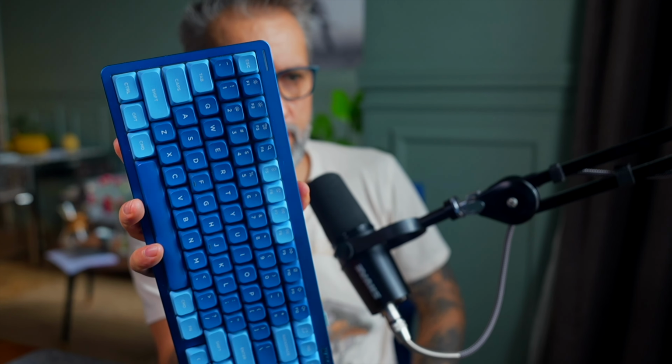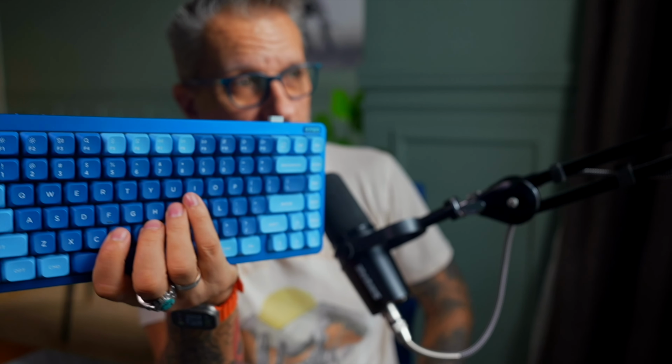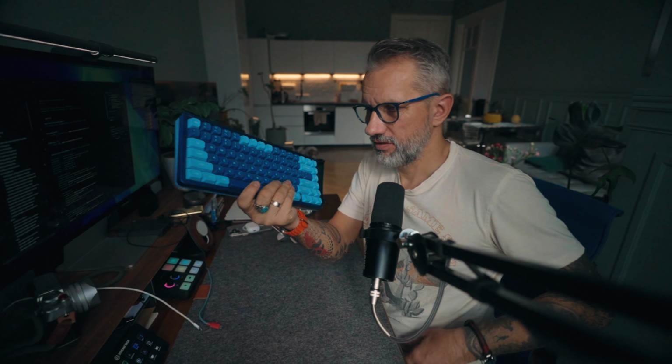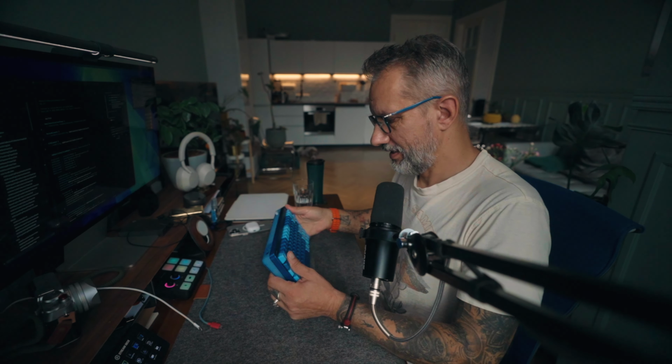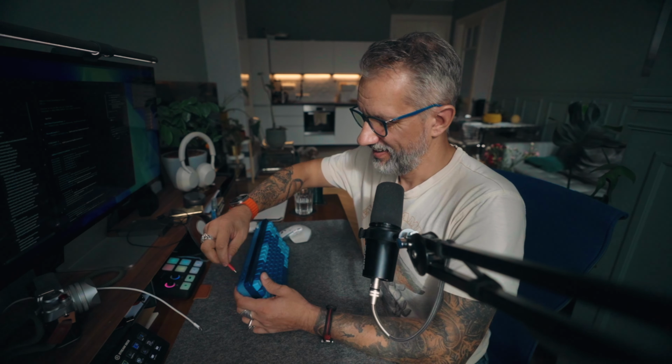For this price point, I think that is an amazing keyboard. The blue color is kind of questionable. I got it again, a company sent it to me. I didn't buy it. I probably will not buy the blue color, and I didn't like it from day one. But after some time, I kind of got used to it, and I'm fine with it. But yeah, it's a good keyboard for that price point.